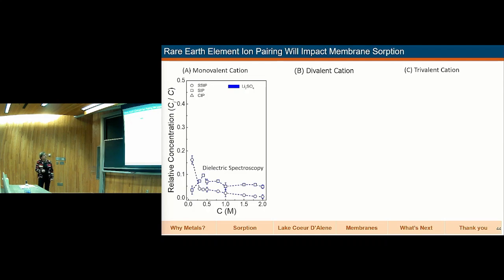And what you'll see here is this is for lithium sulfate. The dielectric spectroscopy shows that we have both solvent shared and solvent separated ion pairs. Raman spectroscopy shows that we also have contact ion pairs. And if we do the same thing for sodium that we do for lithium, it looks almost the same. If we bring potassium in there, you'll see there's fewer solvent shared and solvent separated ion pairs, but there's a lot more contact ion pairing. And so we think this is due to the higher polarizability of the lithium.